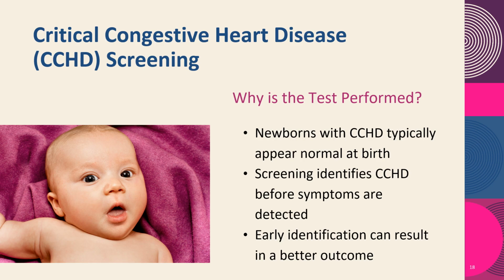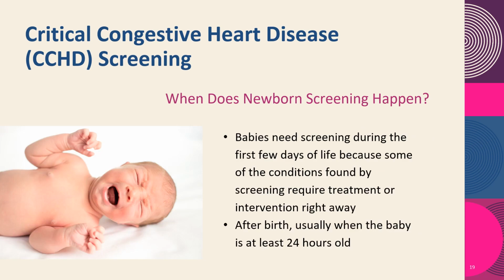Sometimes you can see simple symptoms of CCHD, but typically you can't until it's too late. So our whole goal is screening and early identification, so we can get better outcomes. Why do we need to do this? We talk about there being key screenings that are important to do.